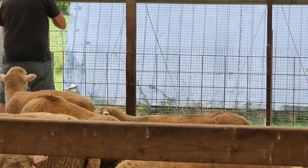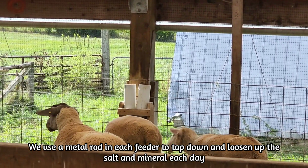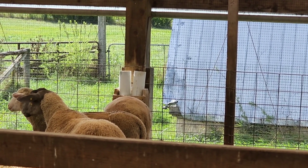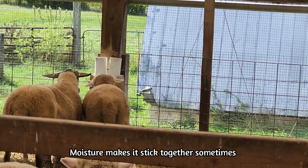So for the salt and mineral, we have a rod in each holder, a metal rod. So sometimes if it gets wet or damp with this humidity or from them licking or whatever, we just use the rod to knock it down so it is easy for the sheep to get at.